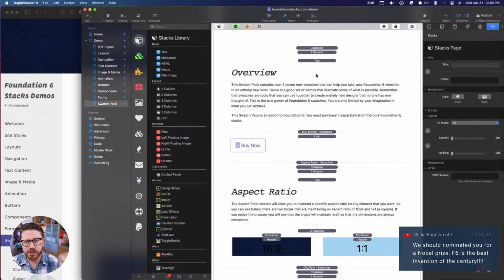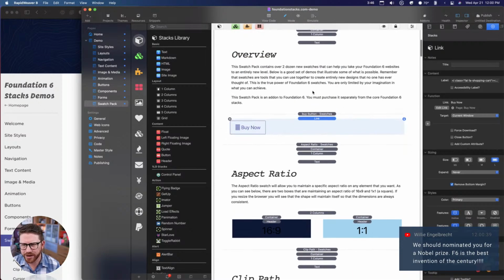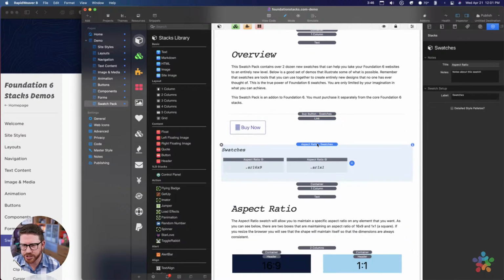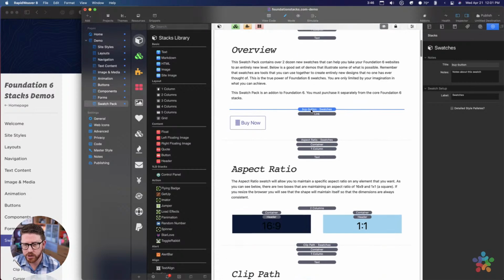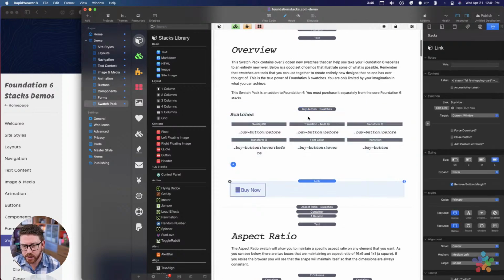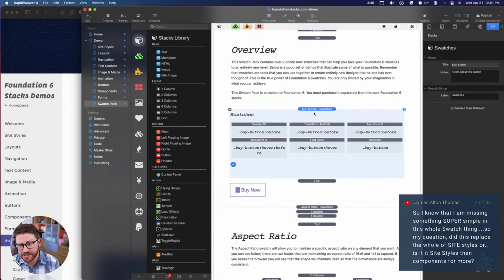Okay, so this is the project file. Just to let you know how I've organized this, above each demo area is a swatches stack that contains all of the swatches used. So for this particular button, here's all the swatches I used to create that. For that really cool button, it did take 6 swatches to do that.